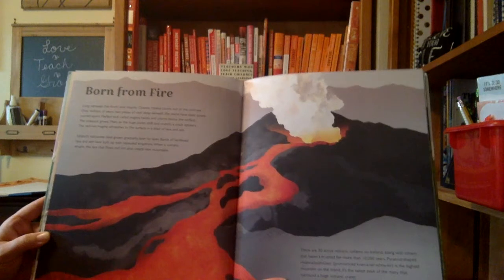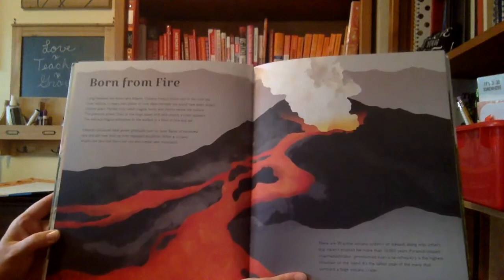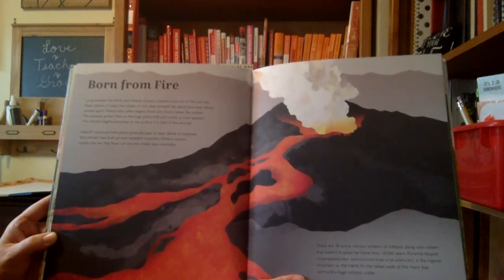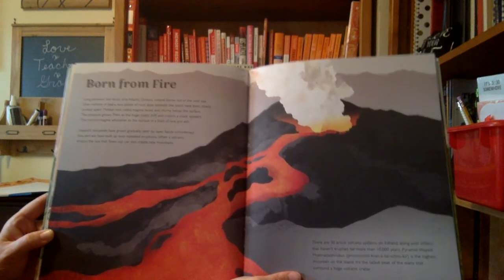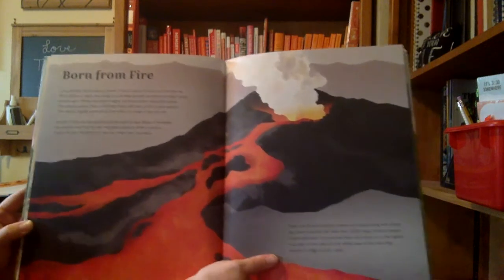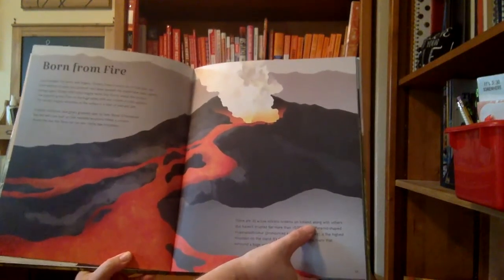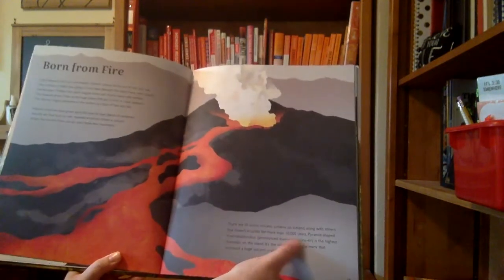The hot red magma whooshes to the surface in a blast of lava and ash. Iceland's volcanoes have grown gradually, layer by layer. Bands of hardened lava and ash have built up over repeated eruptions. When a volcano erupts, the lava that flows out can also create new mountains. There are 30 active volcano systems on Iceland. That's something I didn't know, along with the others that haven't erupted for more than 10,000 years.